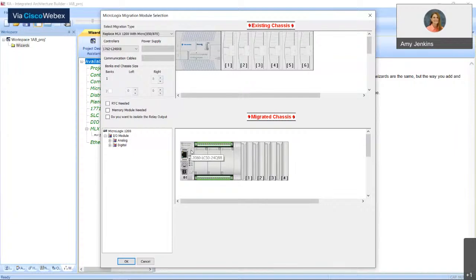Now my 1200 supported expansion I/O, and I'm going to select an analog input and an analog output module. So I can click my 1762 IF4 and drag it over, and my 1762 OF4 and drag it over. And IAB added the necessary expansion I/O to the Micro 800 controller system.